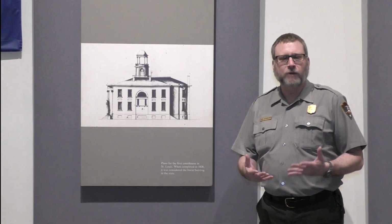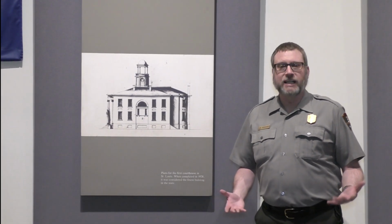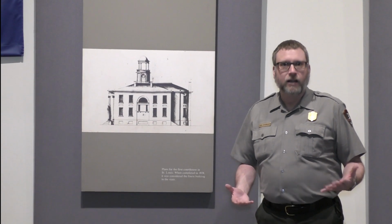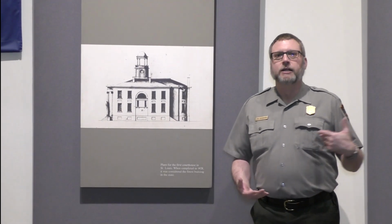In St. Louis at this time, the county population around 1820 was around 5,000 people. But because St. Louis was such a quickly growing city, we had a lot of immigrants moving here from other countries like Germany, Ireland, and Italy. We also had African Americans living here as well, because when Missouri was admitted as the 24th state, it was admitted as a slave state. So there were slaves and free black people living here in St. Louis as a part of that population as well.